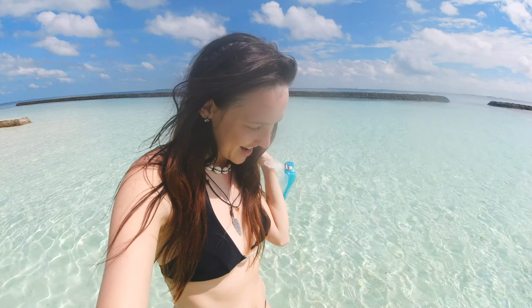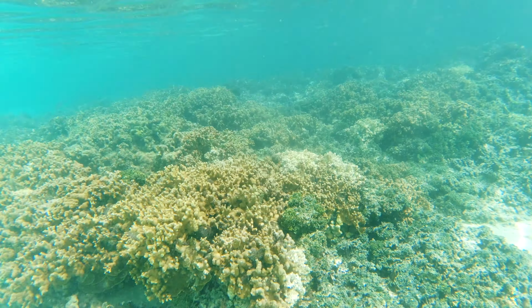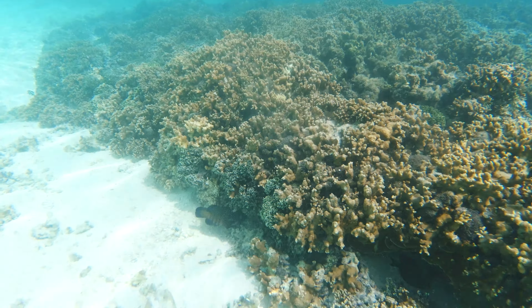Woohoo! It's time to go snorkeling. This is meant to be the best spot on the island, so let's take a look. I just cannot get over it. Look at this water. Oh my god, it's so warm as well. Very shallow.